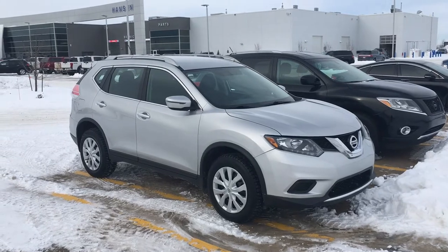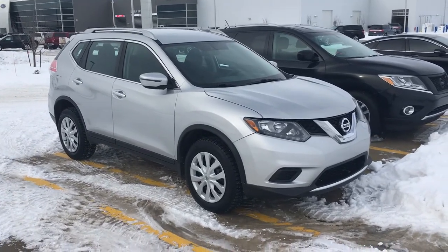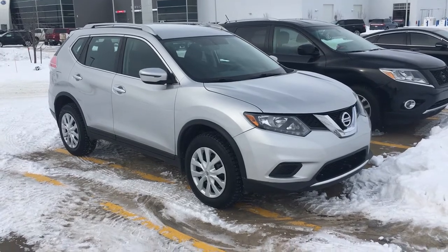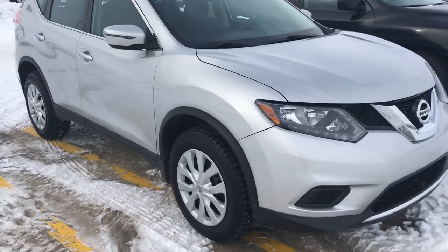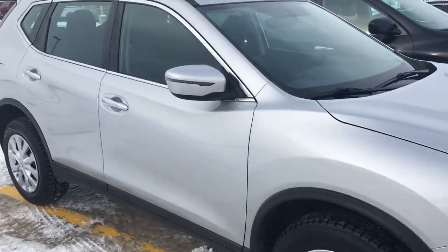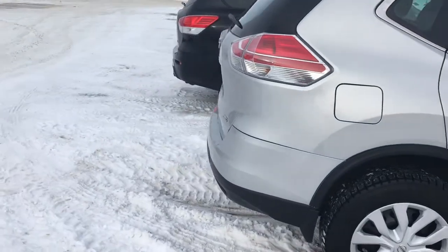I just wanted to send a quick video of our 2016 Nissan Rogue. This unit is incredibly affordable right now. It's all-wheel drive, has really awesome snow tires on it, beautiful silver color, and it's pretty much in mint condition. It is a used vehicle.